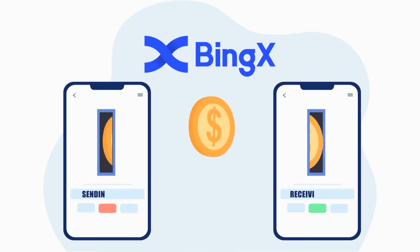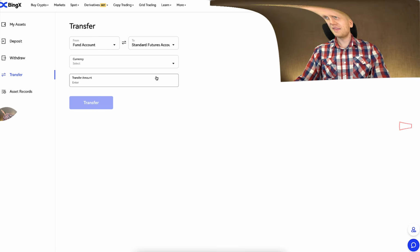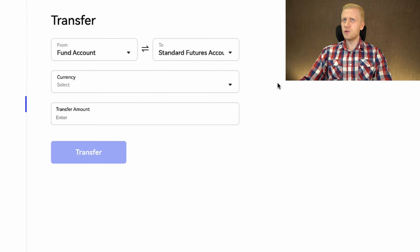And if you need to transfer money between your BingX accounts, you can simply click this transfer button right here, and then it will take you right here where you can choose your fund account, for example, to your futures account.